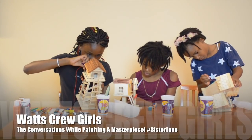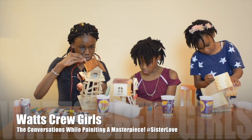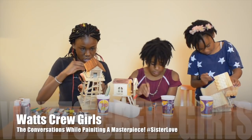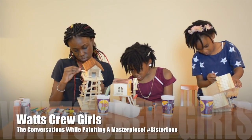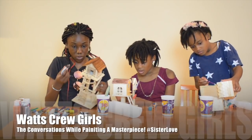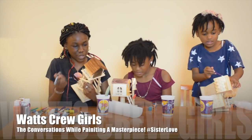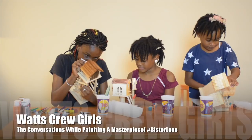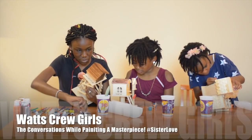This is so hard. Okay, I'm gonna do dark brown on the back and the front, and then I'm gonna do light brown on the sides. I'm scared I might run out. Me too. I'm gonna do the sides later, but I'm gonna go like that. I'm gonna do the bottom.